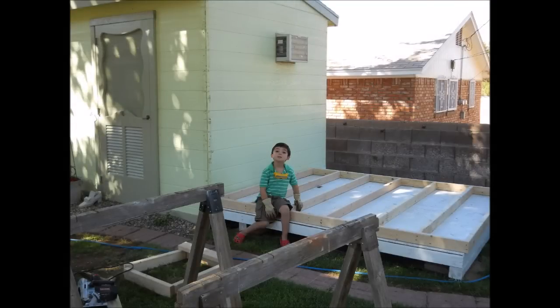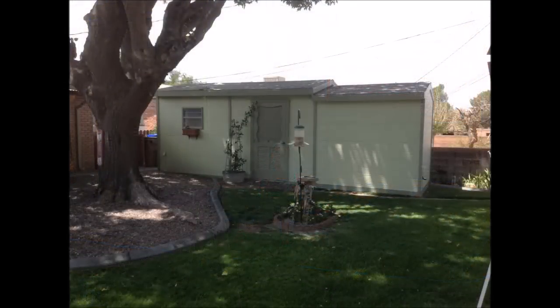Okay, this is just a shot of my grandson helping us with the beginning of the addition onto the existing shed. And this is what the shed eventually looked like, and we've added on some scenery since then.